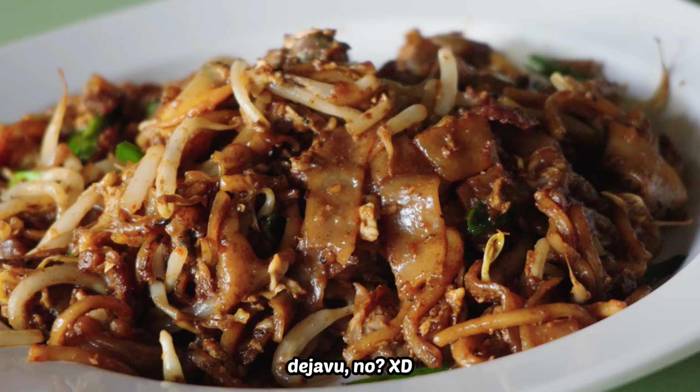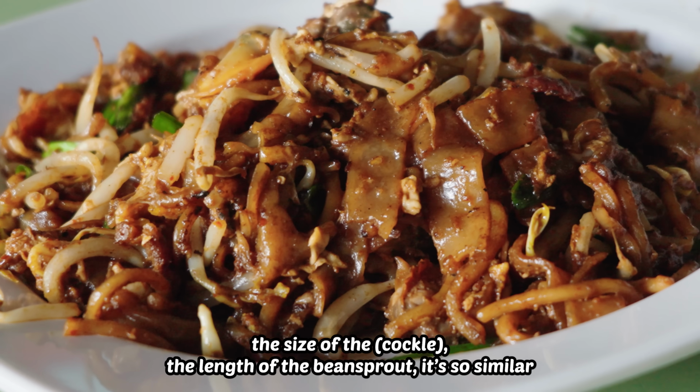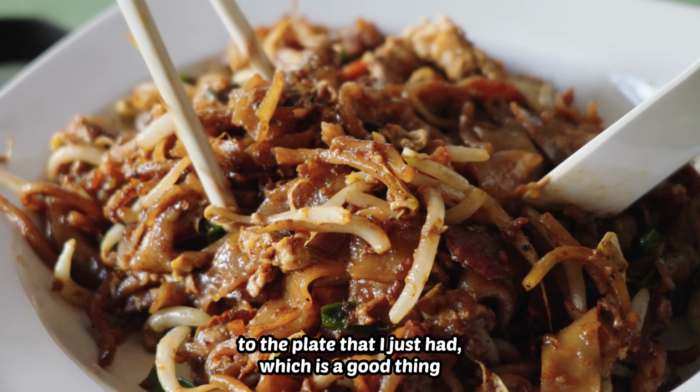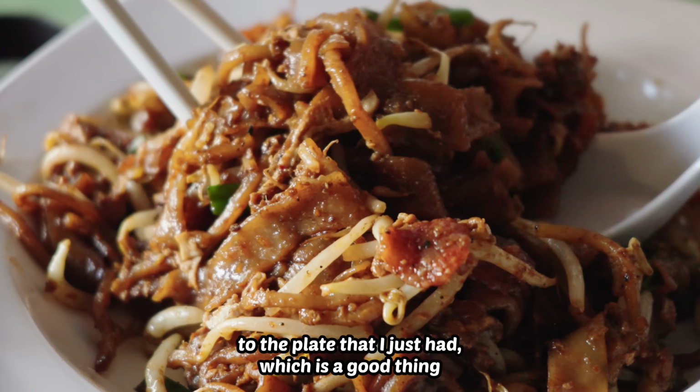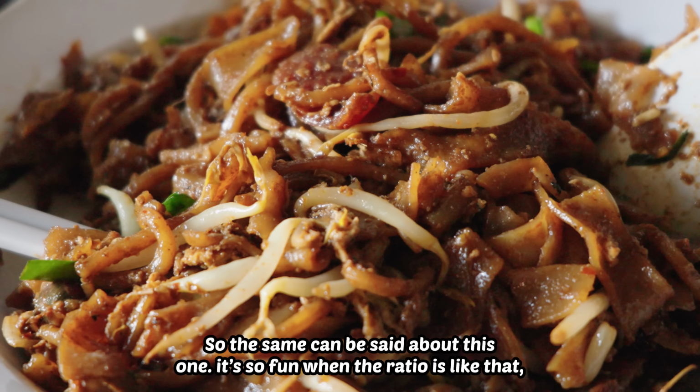Deja vu, no? The bite, the noodles to ingredients ratio, the size of the ham, the length of the bean sprout, it is so similar to the plate that I just had. Which is a good thing, because I really like the noodles to ingredients ratio of the previous one. So the same can be said about this one.